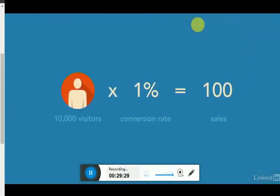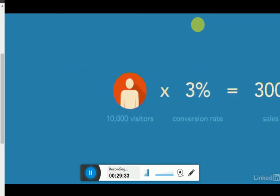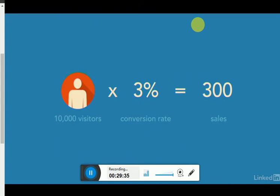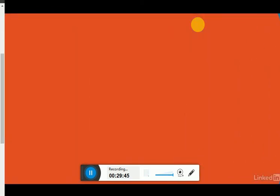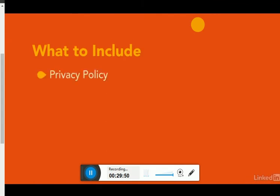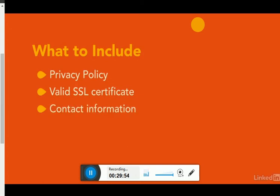10,000 visitors at a 1% conversion rate equals 100 sales. 10,000 visitors at a 3% conversion rate, well, that's 300 sales. You can see which one's better. Focus on keeping your landing pages concise, just the right amount of information necessary to get the job done. And make sure you add confidence to your visitors by linking to your privacy policy, having a valid SSL certificate, and including your contact information on every page.